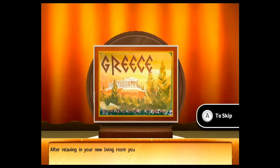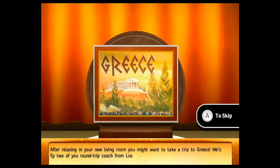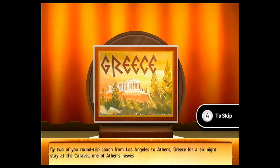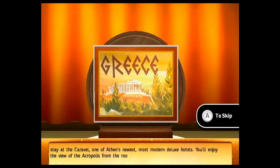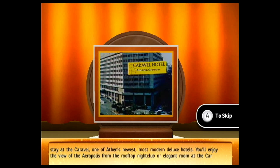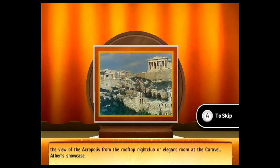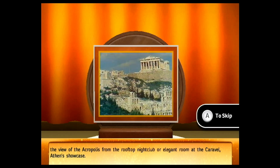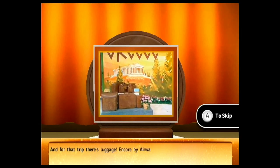After relaxing in your new living room, you might want to take a trip to Greece. We'll fly two of you round trip coach from Los Angeles to Athens, Greece for a 6-night stay at the Caravel, one of Athens' newest, most modern deluxe hotels. You'll enjoy the view of the Acropolis from the rooftop nightclub or elegant room at the Caravel Athens Showcase. And for that trip, there's luggage.